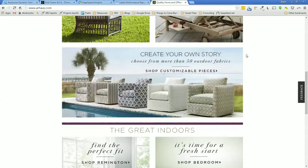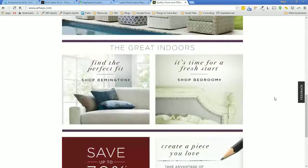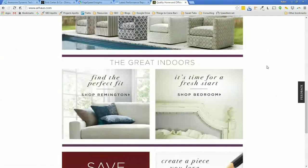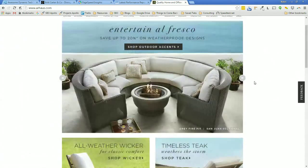You can create your own fabrics. You can do all this kind of stuff. So you can even customize furniture. So if this is something you offer, definitely let people know. So they let you know everything on this first homepage right here.